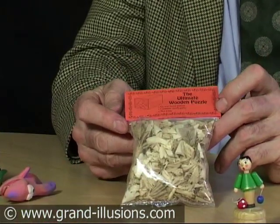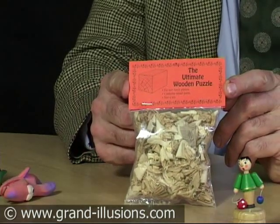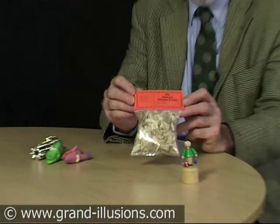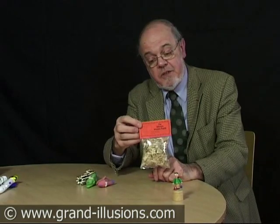But the idea of calling it the world's most difficult puzzle is a nice one, and it's amused a lot of my puzzle friends. One person even gave me a little block of wood, supposedly the solution of this. So a nice way of marketing the sawdust, which is normally sent to waste, of course.